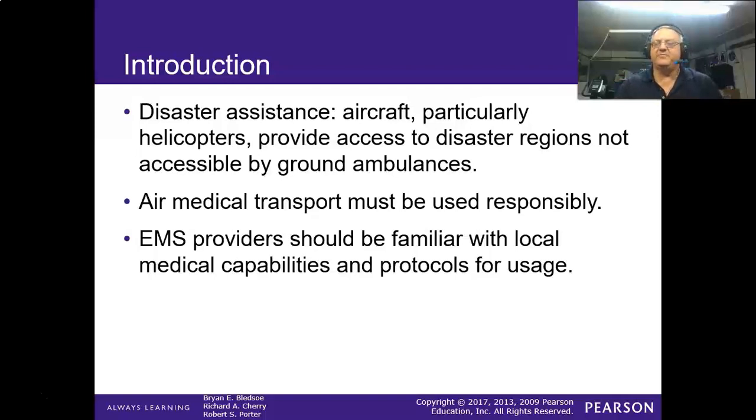Now, EMS providers should be familiar with your local area. I will tell you that we are basically surrounded by aircraft. St. Augustine has one. Jacksonville has two. Shandscare, again, has a base in South Marion County. They have a base in Gainesville. They have a base in Lake City.